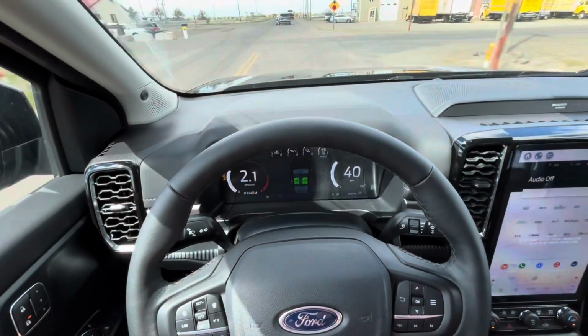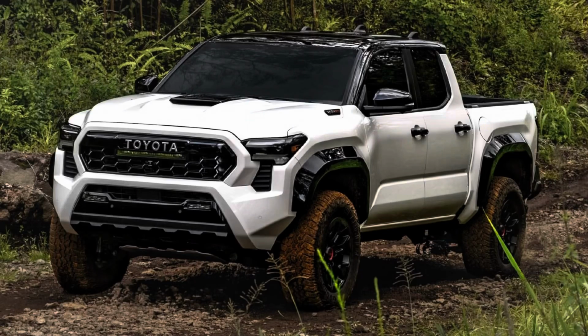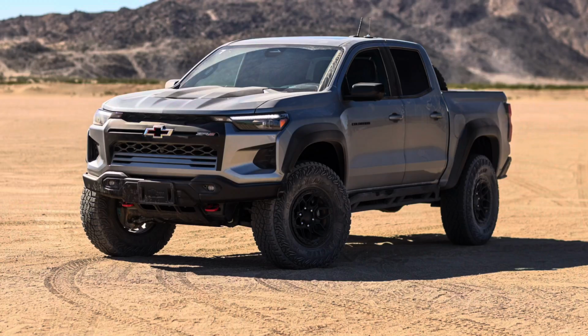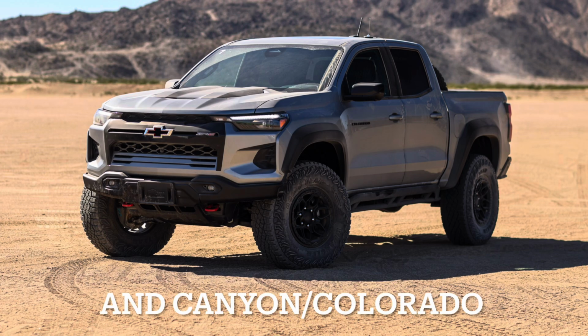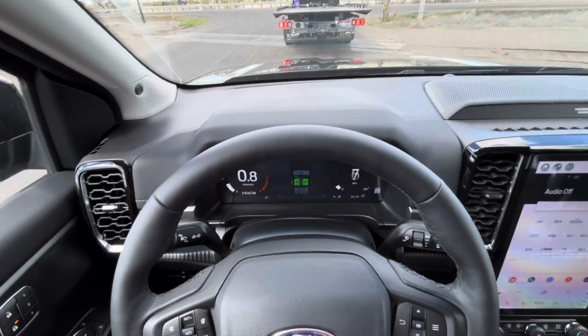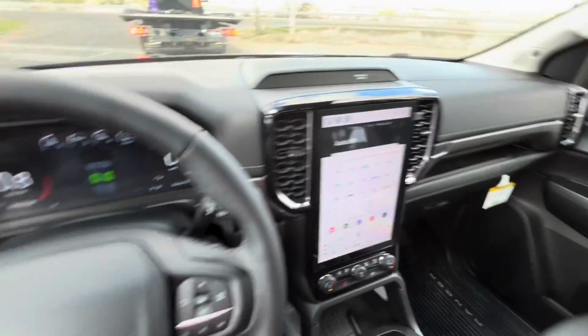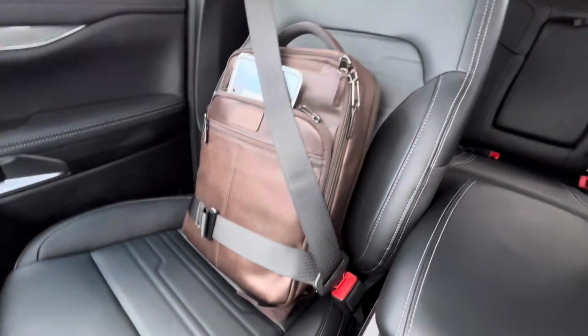I do always suggest that you test drive the competition, so check out the Tacoma, the Frontier, which is now the last naturally aspirated V6 truck you can buy. Everything else is turbocharged or even hybrid with the Tacoma i-FORCE MAX. But overall, it's a really nice vehicle, and I'm having a good time. I'm held in place. The backpack approves.